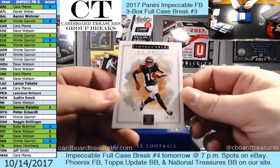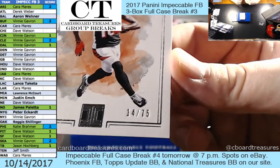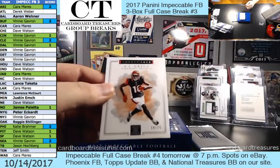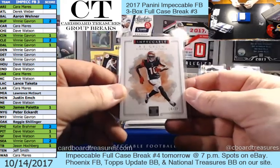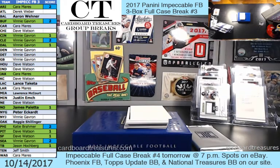Here's 14 of 75, A.J. Green. Got Dalton's jersey number there. There you go, Bengals. And that's gonna be it. Vinny's got like four spots as a part of this tie for the most hits.